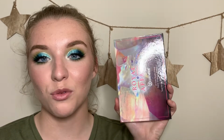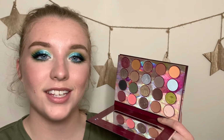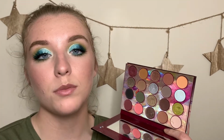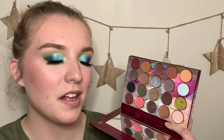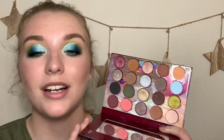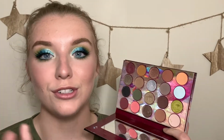Next palette that I don't hear anyone talking about, and it makes me so sad because this palette is so awesome, is the BH Cosmetics Royal Affair palette. I believe this was their fall/holiday launch of last year, and this palette is gorgeous, you guys. It's so beautiful. I feel like it has a gorgeous mix of warm tones, cool tones, neutral shades, some tiny little pops of color, nothing too crazy at all, but I just think this palette is absolutely gorgeous, and I wish that it was still talked about, used in tutorials.